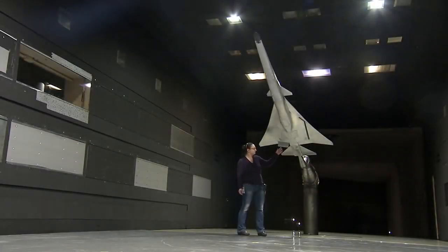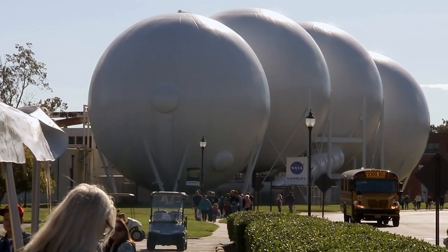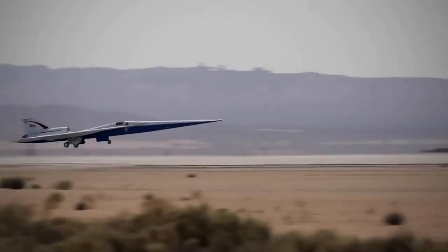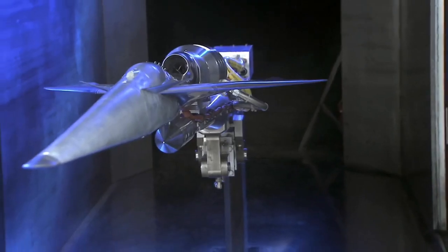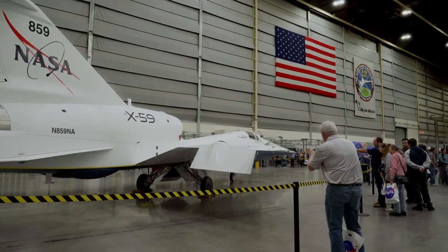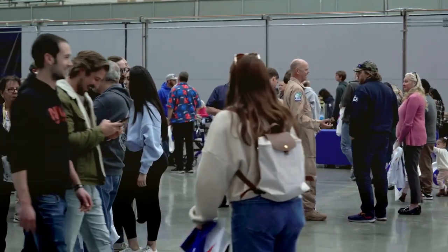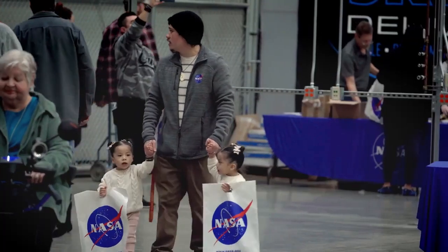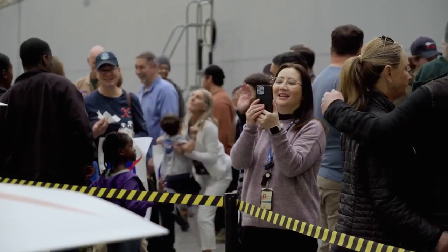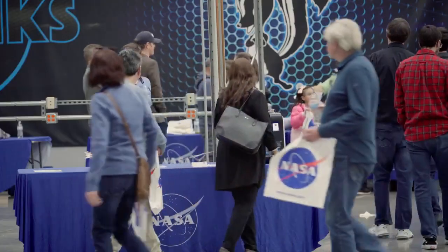Yes, Blair, you know we've been looking at Quesst and the X59 for many years. Back at NASA Langley Research Center, we've seen animations, we've seen models, we've seen it in wind tunnels, but to see it up close and personal, it is really, really cool. Today, Lockheed Martin employees and NASA employees have a Friends and Family Day so they can come on out, see the plane in person, and experience a lot of activities that they have set up here at Skunk Works.